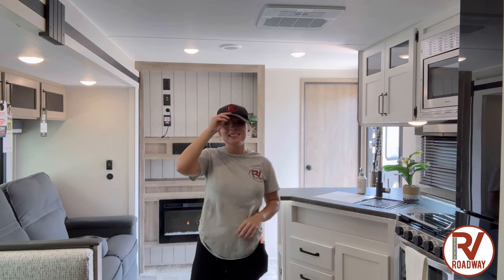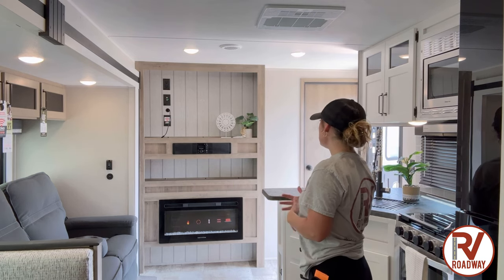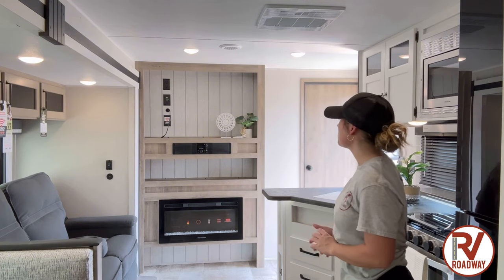Guys, we're now on the inside, and all I have to say is wow, this is one of the nicest Palomino Pumas I've ever been in. Stepping into this Puma, as soon as you enter, you have the kitchen on your left and you have your entertainment center on the right.